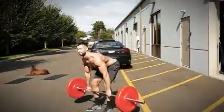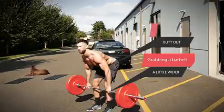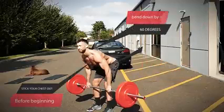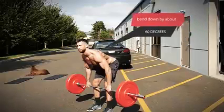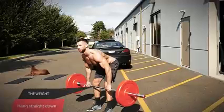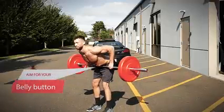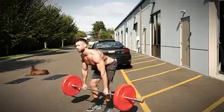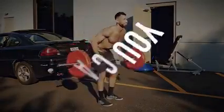A basic row is done by grabbing a barbell with your hands a little wider than shoulder width apart. Stick your butt out and stick your chest out before beginning the movement. Then bend down by about 60 degrees, so you're a little higher than being fully parallel to the ground, and you want to let the weight hang straight down. Don't flex your shoulders. While keeping your chest out, pull the barbell in towards your stomach and aim for your belly button. Then bring it back down to that hanging position that you started at and repeat this motion for reps.